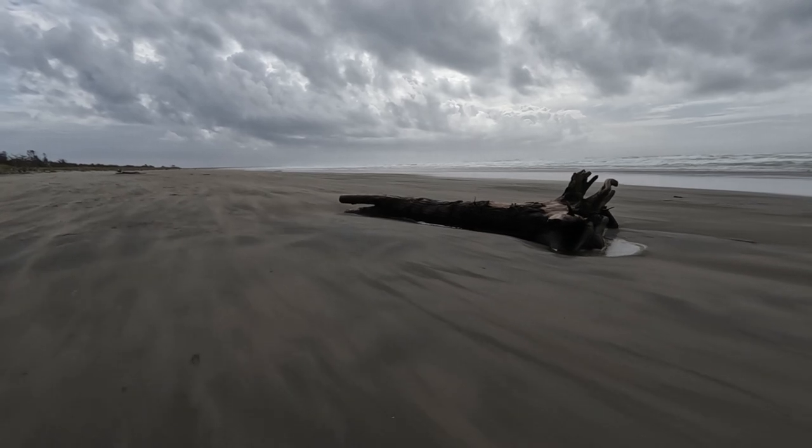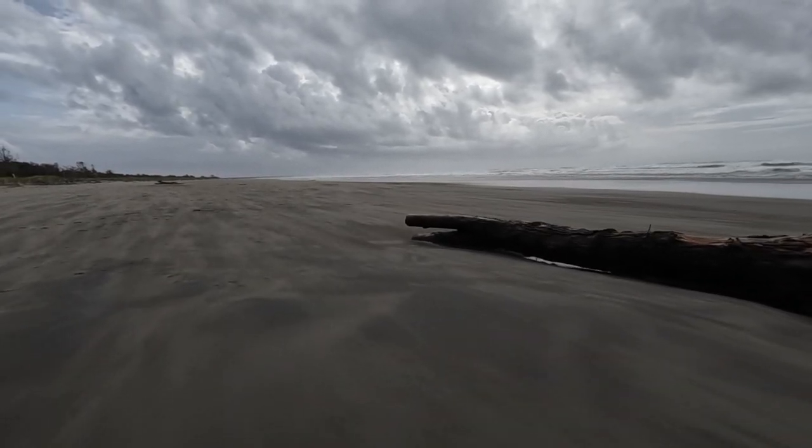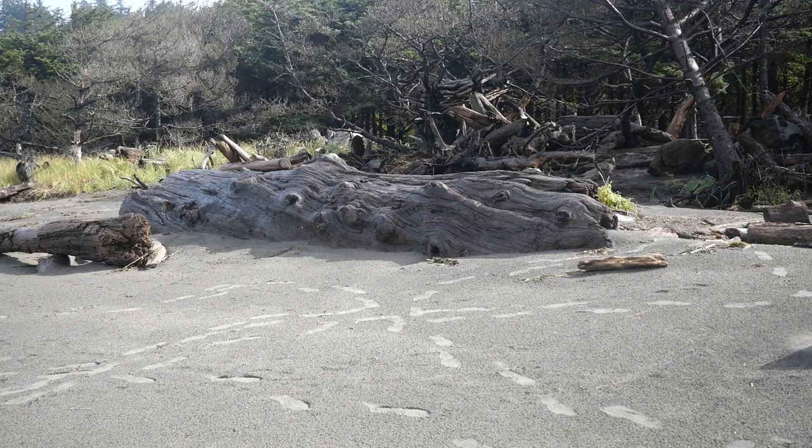The weather during my visit was quite variable, ranging from sunny blue skies to dark skies with heavy rain and sometimes very strong winds. No matter the weather, the landscape remained interesting and beautiful.